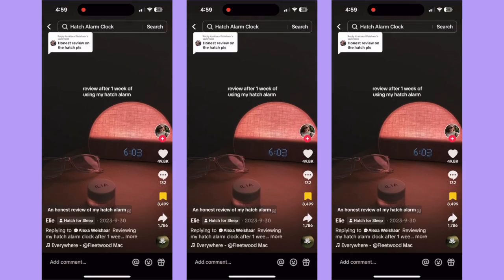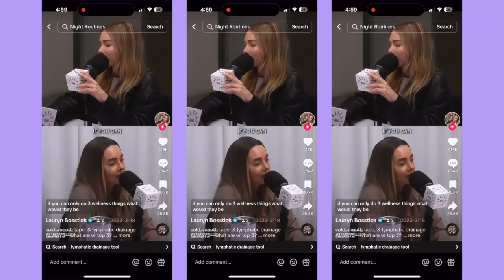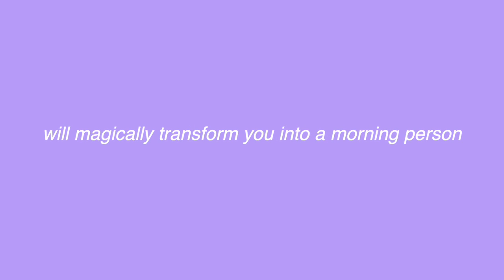If you've been on TikTok recently, chances are you've seen this, the Hatch alarm clock. It's in every wellness girlie's morning routine video. TikTok makes it seem like this clock will magically transform you into a morning person. The only catch, this little clock costs $200. And I can't help wondering, is it worth it?